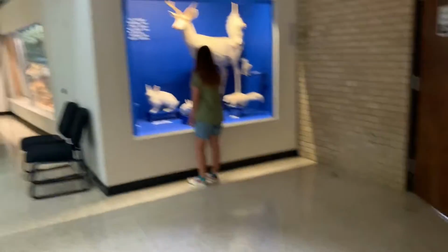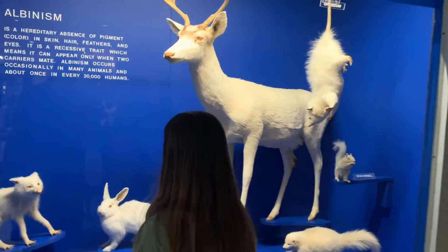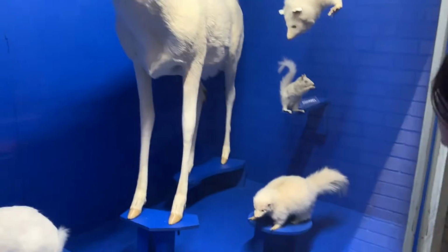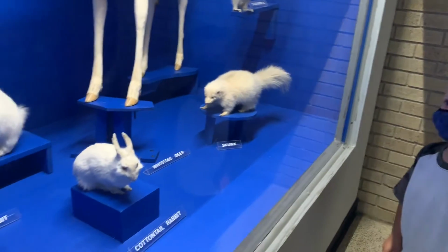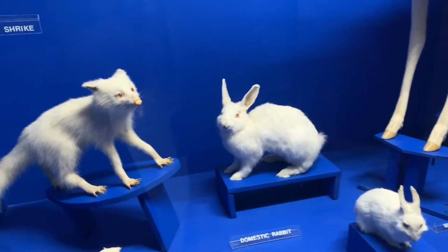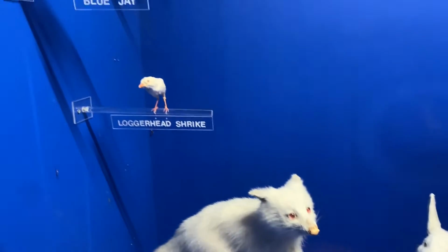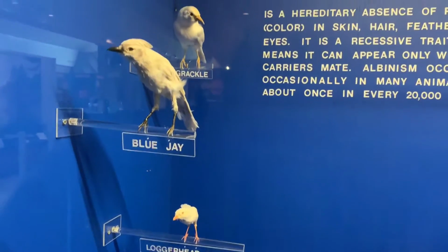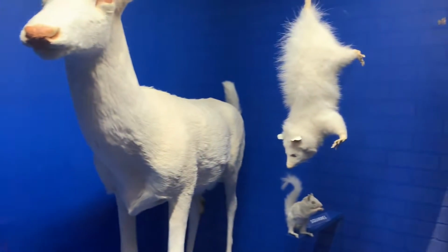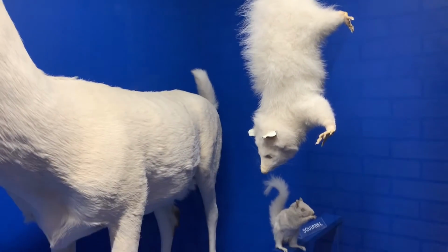Hey, come here, Moss. Come look at these deer. These are albino animals from down here. Albino whitetail. Little albino skunks. Rabbits. Little blue jay. They found a pretty fox. The thing with albino animals in the wild is oftentimes they don't live long because they either get picked off because they're so visible or they have no protection against the sun, so they end up getting skin cancers and stuff like that.